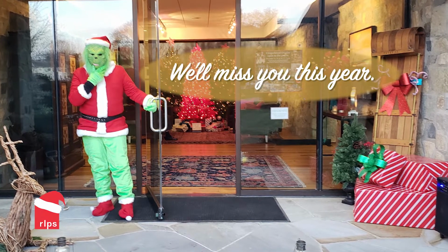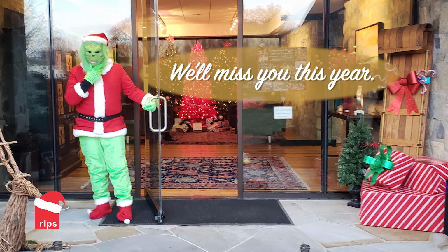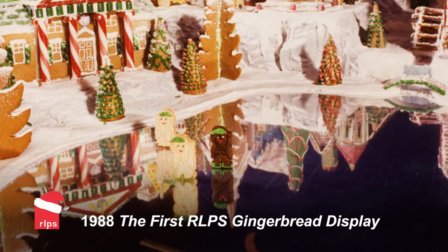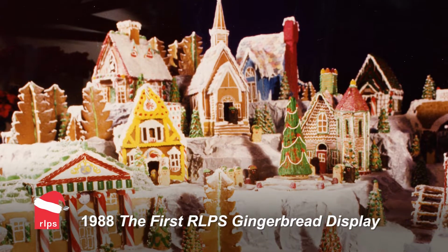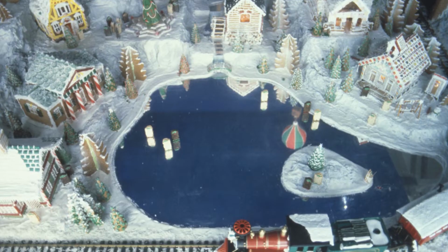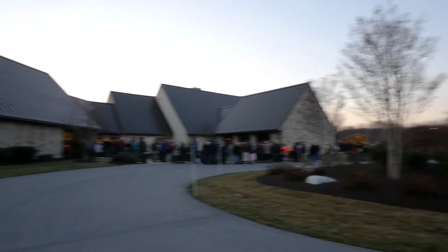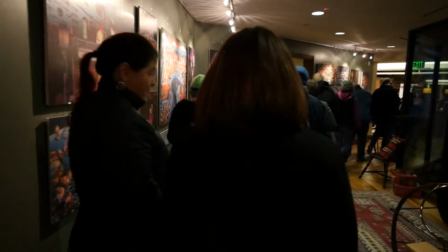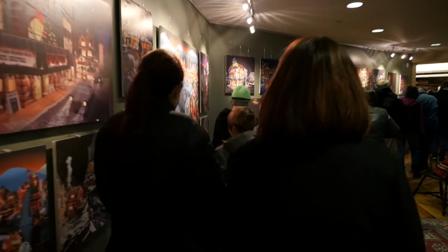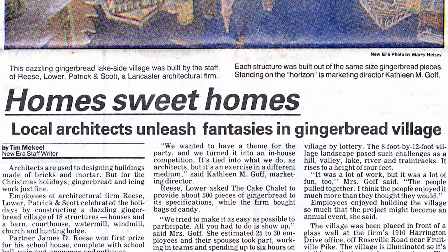2020 is only the third time in 30 years when RLPS did not create a display. It all began as an idea to decorate our office for a holiday party in 1988 and enjoy some friendly inter-staff competition along the way. That blossomed into an annual tradition that is now shared with more than 2,000 people at our open houses each year. That first year, 18 gingerbread structures comprised the Home Sweet Homes Village.